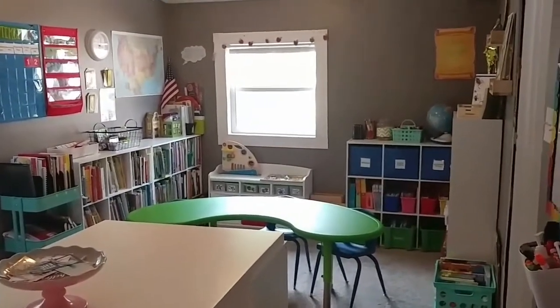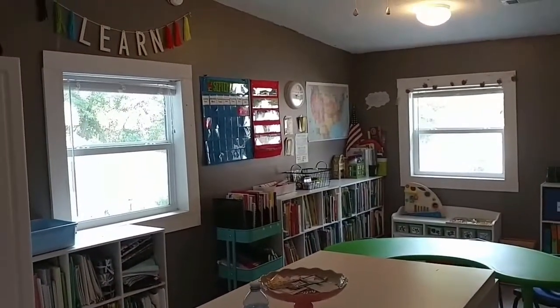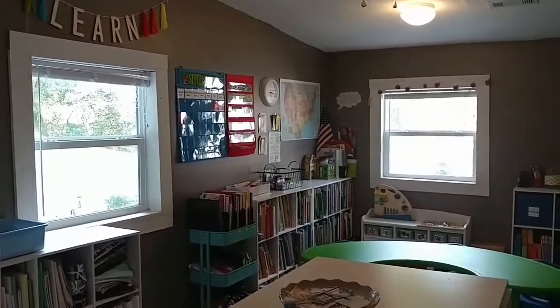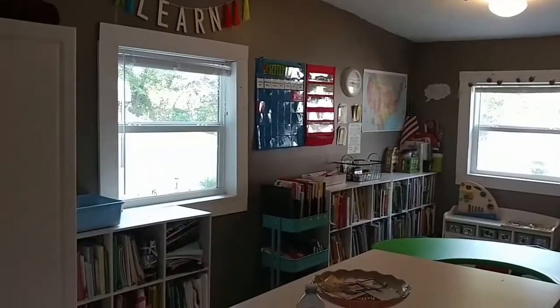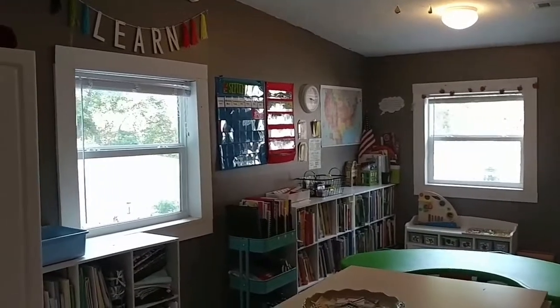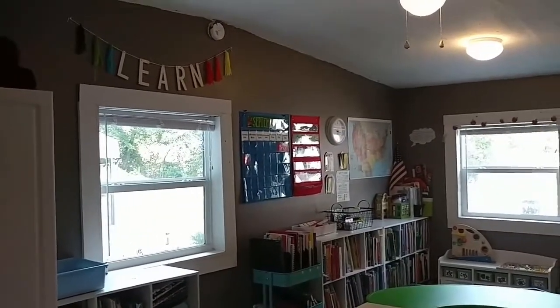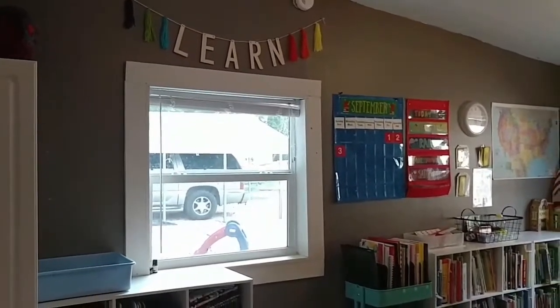But this is kind of the look from my side of the room. This was the boys' room when we first bought this house, and we have converted it to a schoolroom, office, and craft room for me. And I'll give you a glimpse at my side too, but the full look at my side will be in another video. Okay, so starting off, I don't have much on this side.